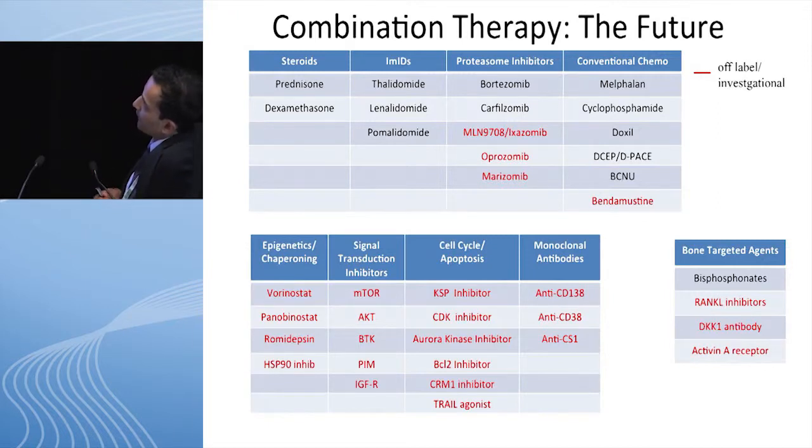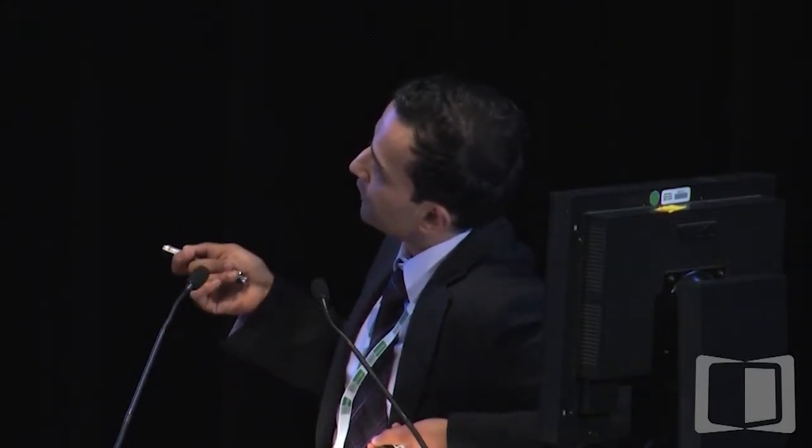And then basically, what about new drugs? And I've added in here many of the other drugs that were under investigation. These 2 drugs being oral, so potentially oral combination regimens. We do have epigenetic modulators. The Emory group has presented so-called R2V2, which is lenalidomide, dexamethasone, and bortezomib with the addition of vorinostat. Preliminary results show very rapid and deep responses, adding signal transduction inhibitors, cell cycle inhibitors.